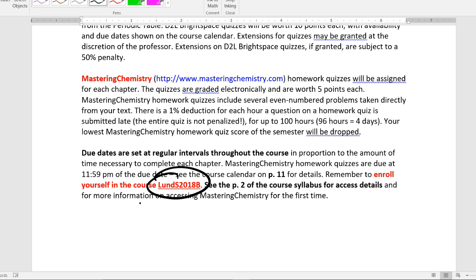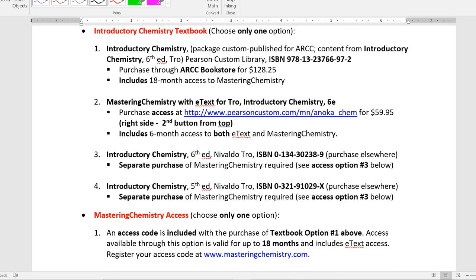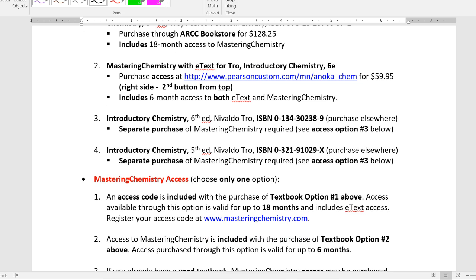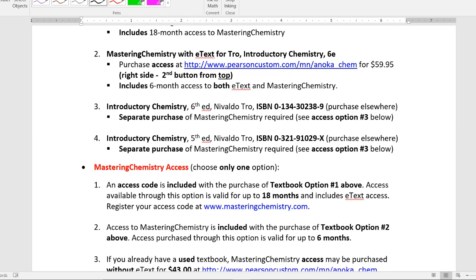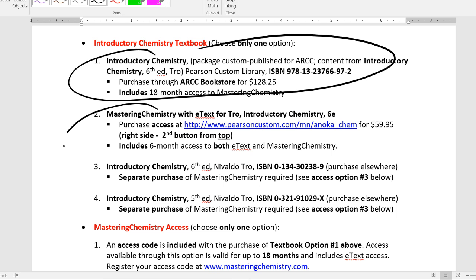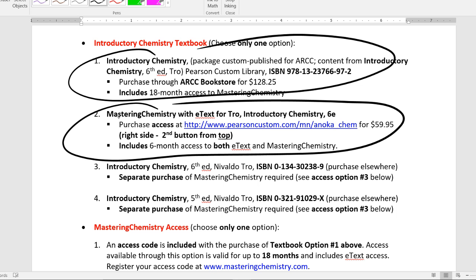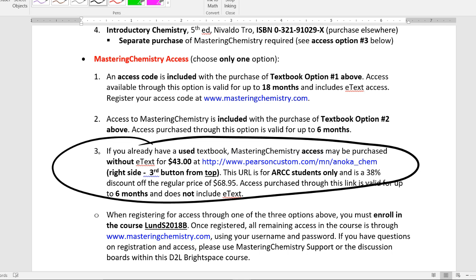If you purchase the access now, there's a couple options again if you go back here. You would use whatever option fits your needs. You can either get the full e-text, or you can get the paper copy. If you buy the paper version in the bookstore, it comes with Mastering Chemistry. If you buy the e-text here, option 2, this comes with Mastering Chemistry access as well. If you come in here with your own book, then we do have an option to get a reduced Mastering Chemistry access here as well.